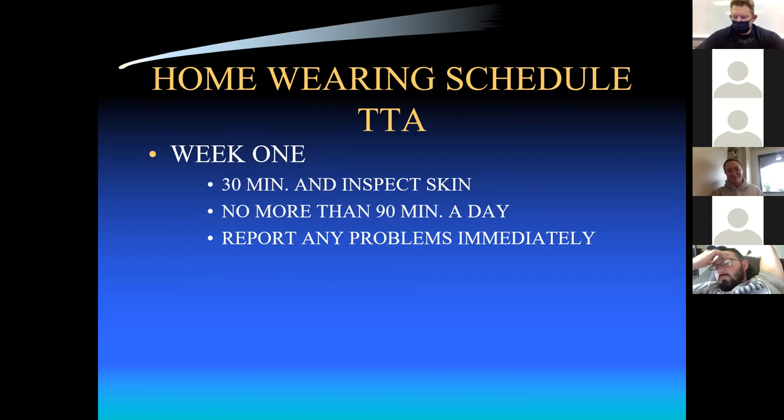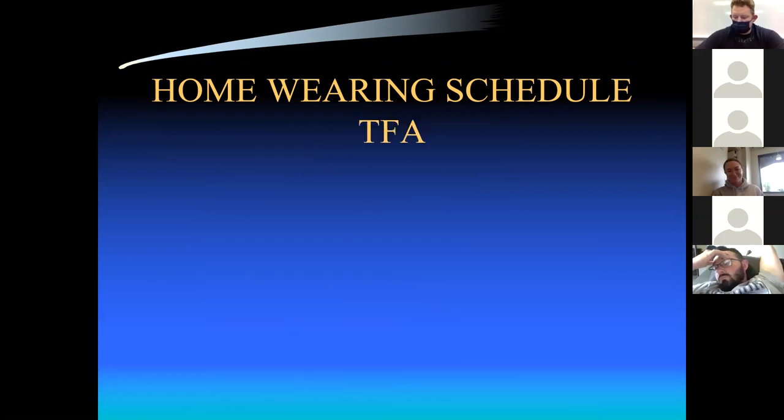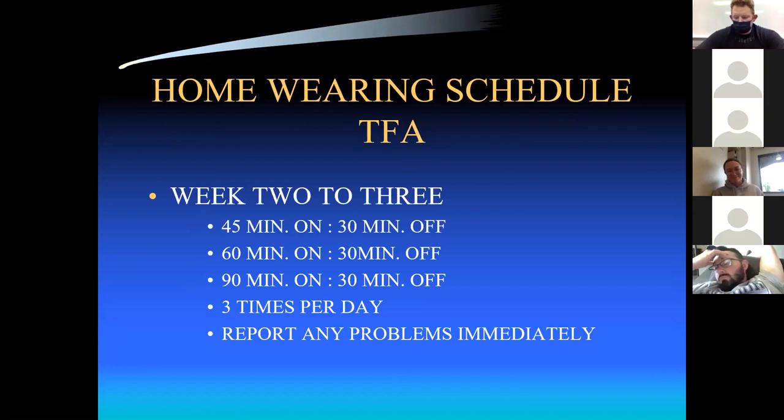You'll see this, but people who have what's called a pin and shuttle lock suspension, that pin is on a big metal disc. And so some people can be black and blue on the skin that is weight bearing into the socket through that disc. Okay, so that's how you progress with the walking. And with transfemoral, we have a similar situation.